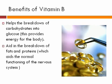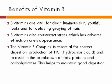Benefits of vitamin B complex. Helps the breakdown of carbohydrates into glucose. This provides energy for the body. It also aids in the breakdown of fats and proteins, which aid in the normal functioning of the nervous system.